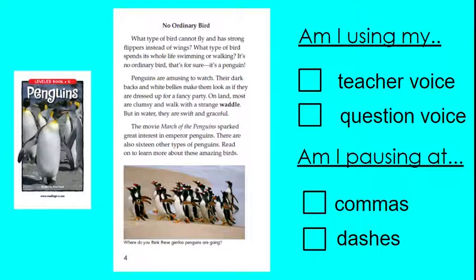It's a penguin. Penguins are amusing to watch. Their dark backs and white bellies make them look as if they are dressed up for a fancy party. On land, most are clumsy and walk with a strange waddle. But in water, they are swift and graceful. The movie March of the Penguins sparked great interest in emperor penguins. There are also 16 other types of penguins. Read on to learn more about these amazing birds.